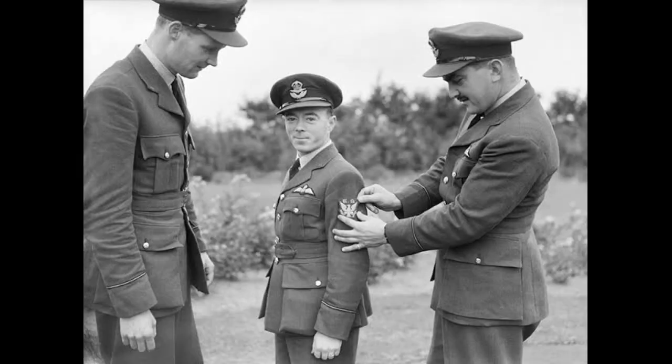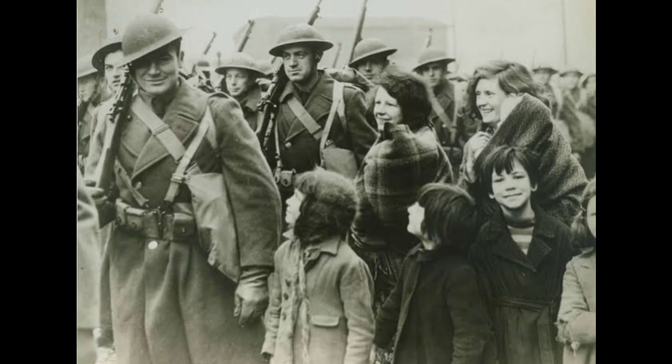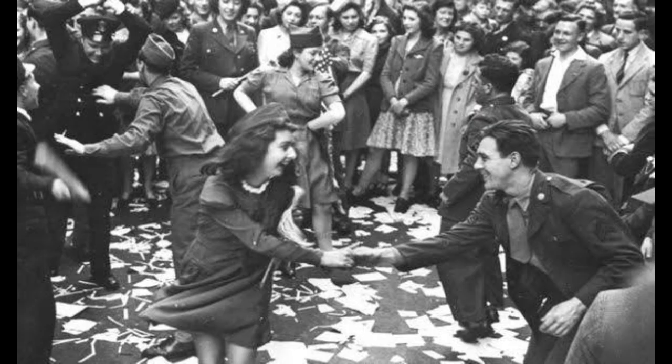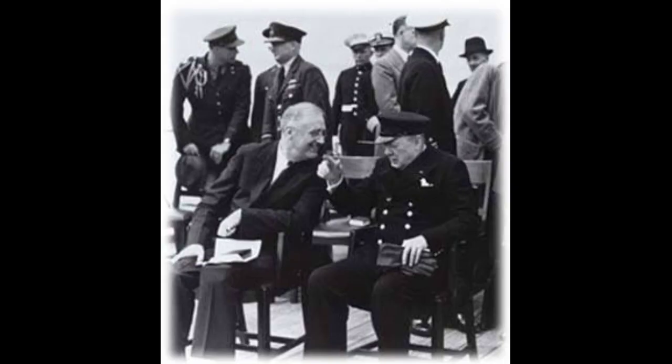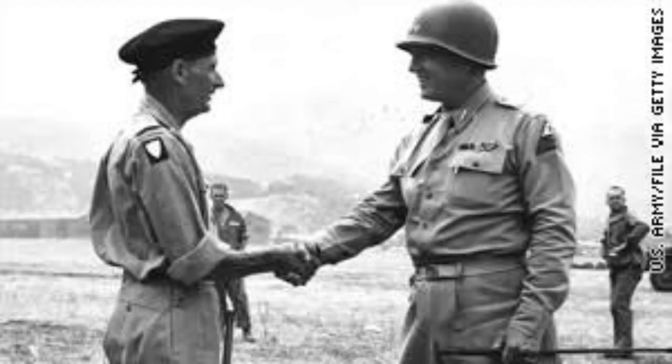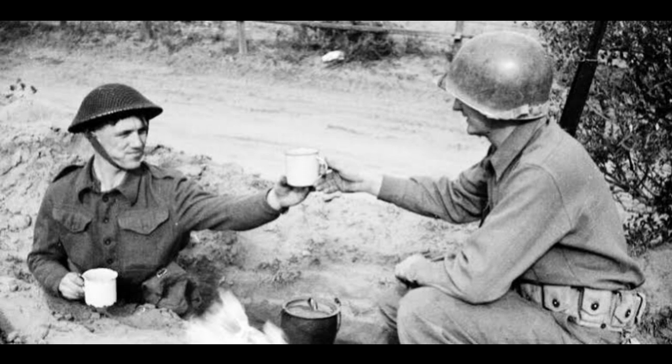Lend-Lease and material support. One of the earliest manifestations of British-American cooperation during World War II was the Lend-Lease Act of 1941. This landmark legislation authorized the United States to provide material support, including weapons, ammunition, and food supplies, to the Allied powers, including Britain. Lend-Lease was instrumental in sustaining the British war effort, particularly during the early years of the war when Britain stood alone against Nazi aggression.